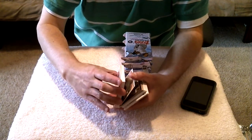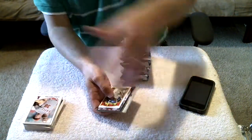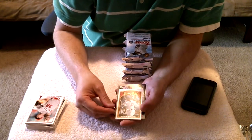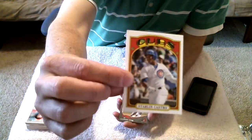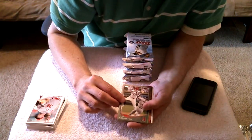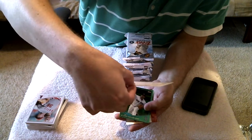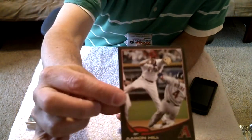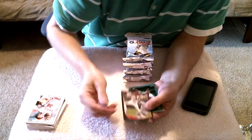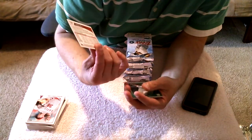And we have a hit here. Our 72 mini for the Cubs, Starlin Castro. And we have a black card for Arizona. It's Aaron Hill. And these are numbered to 62. And this one's 46 of 62. So congratulations, Arizona. It's a nice hit. And looks like it's in really good shape too. Corners and edges are really nice.